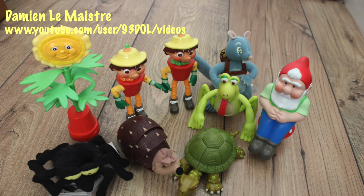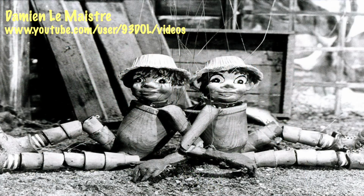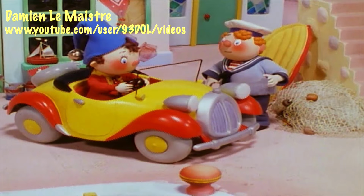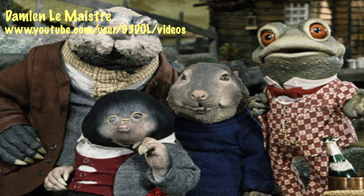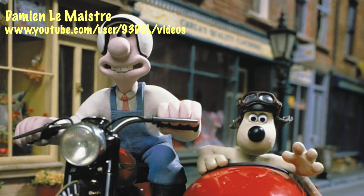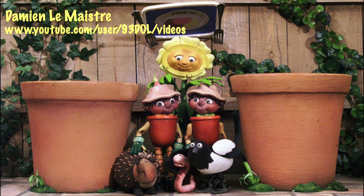And Bill and Ben, when they were originally on TV, was in black and white and made with puppets, and from what I remember, it was just Bill and Ben and Weed. And then Cosgrove Hall, who did Noddy and a few other well-known animated shows like Wind in the Willows, made a stop-motion version of it, a little bit like Wallace and Gromit, I guess, really.